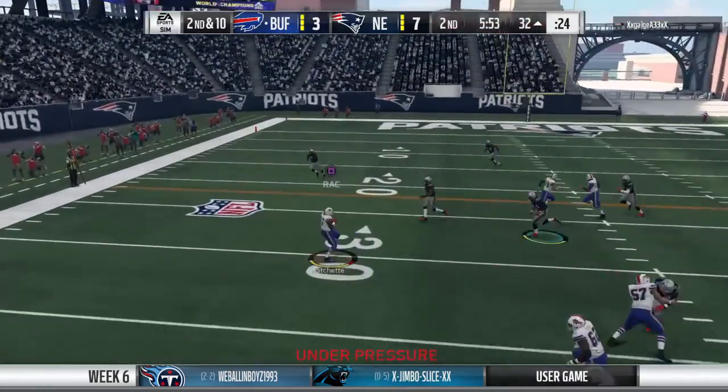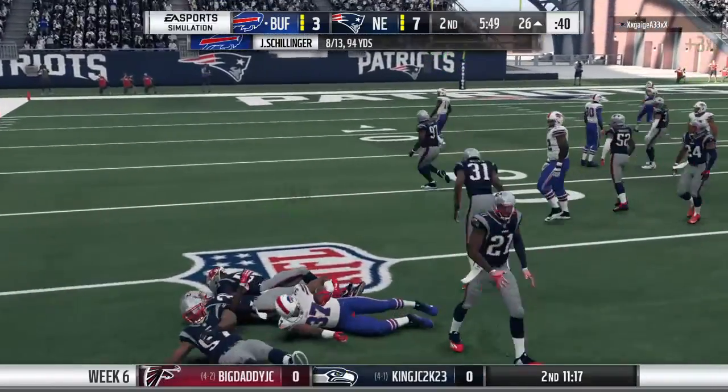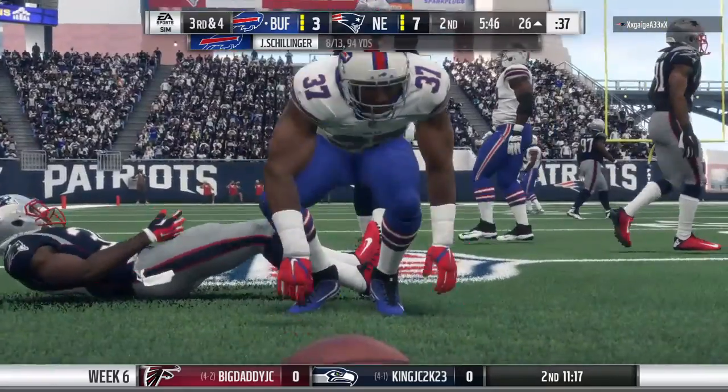They'll drop to throw. He's just going to dump this one off to his fullback out of the backfield. It'll be a gain of 6, and that'll make it 3rd down.